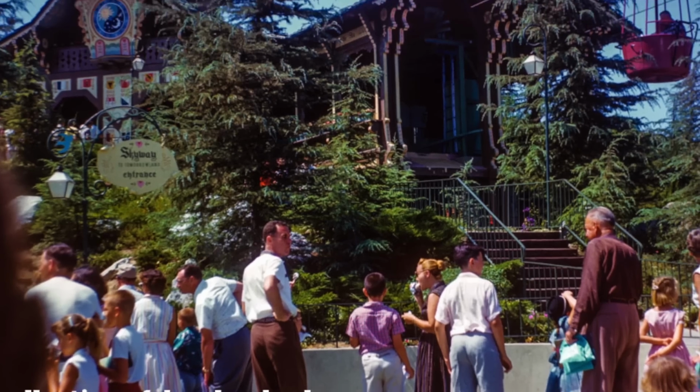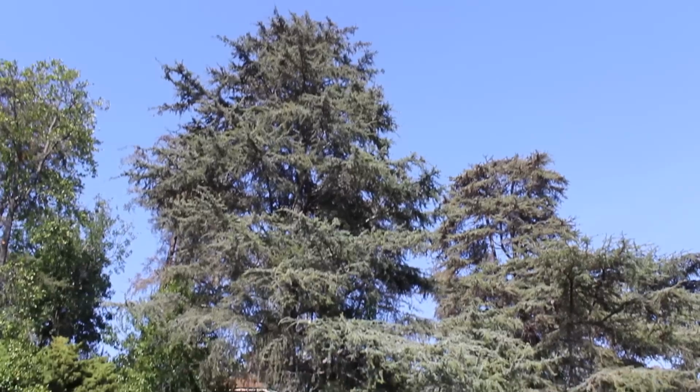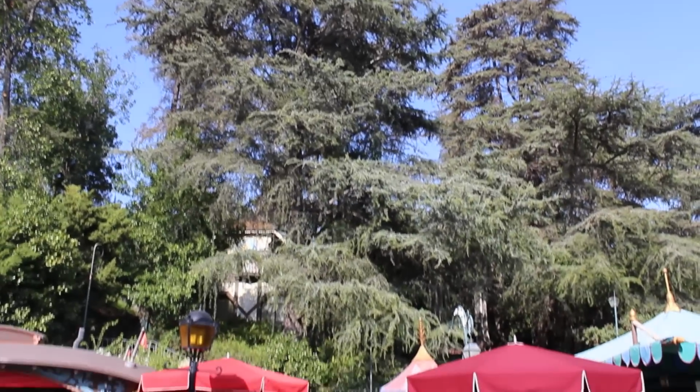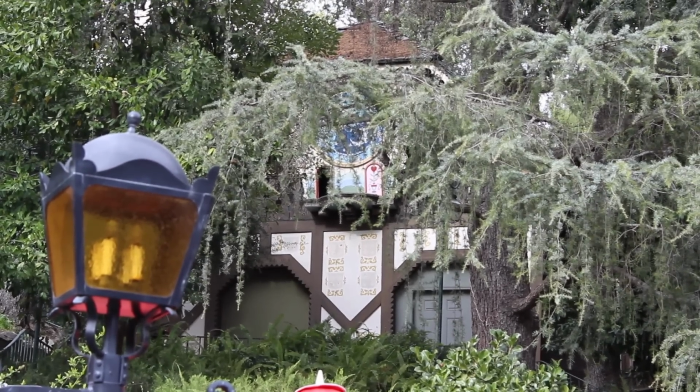Just across the road from the Village House restaurant is the most famous relic of the Skyway, the Fantasyland Station. For 20 years, thousands of parkgoers have passed right by the Fantasyland station, perhaps wondering what the heck it is. But over the years, the trees have grown up around it, and you can barely see it up there now. Now guys, I know you want to see the inside, but I'm not one to break the rules.